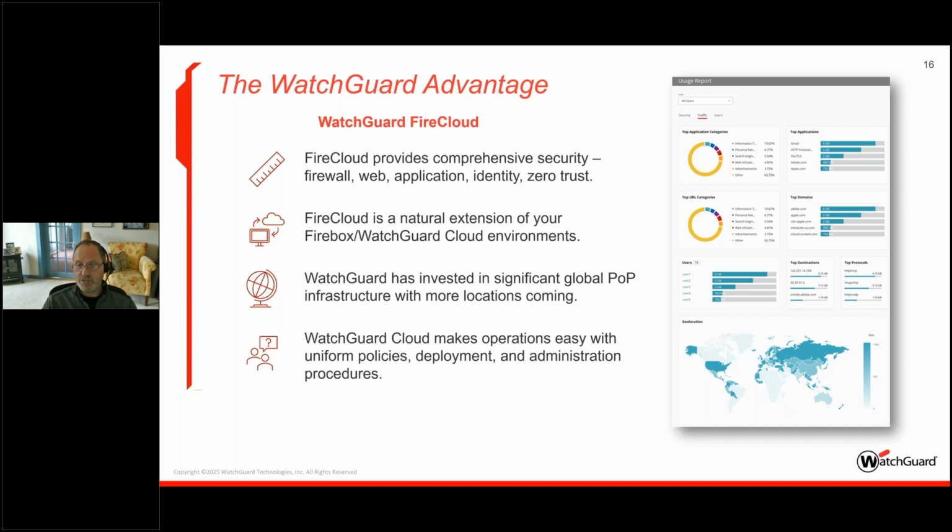And I think we've accomplished that. So if you're interested in FireCloud Access, you can email the email I have on the last slide, or reach out through our website. There's a great page about what FireCloud Internet Access does and how it works. There's a data sheet. There's a great technical paper that talks about it in some detail, and that will allow you to find more data on it.